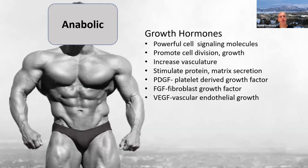Other factors that we use are anabolic. That's a word that means to build up. And these basically are growth hormones. And growth hormones are powerful cell signaling molecules that promote healthy cells and cell division and growth. They increase vasculature. They stimulate protein and matrix secretion for increased and more vibrant cartilage and cartilage repair, as well as repair of tendons and ligaments.